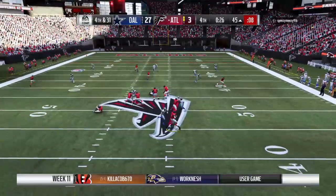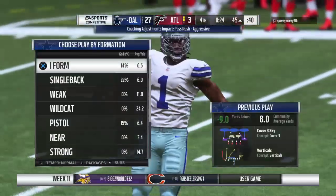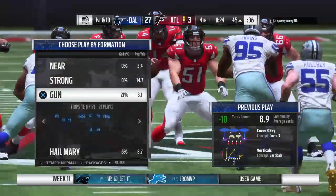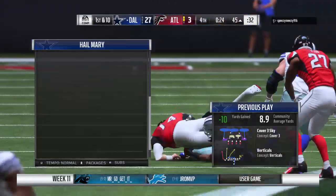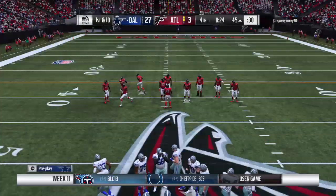4th down, and for Darnold, it's desperation time. Oh, the pressure too great, and he goes down once more. Jadeveon Clowney in there to drop him, and his great season continues. 13 sacks for him now on the year.